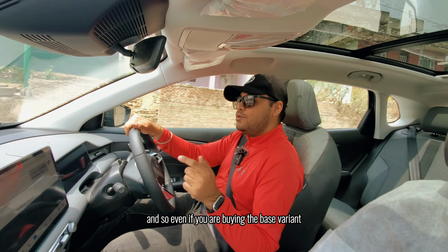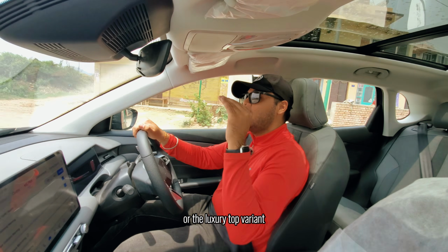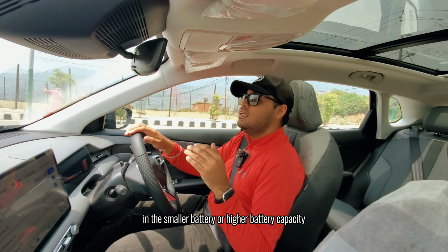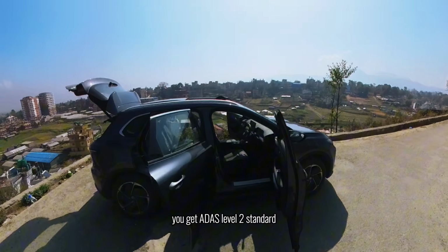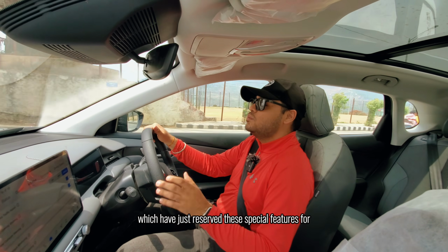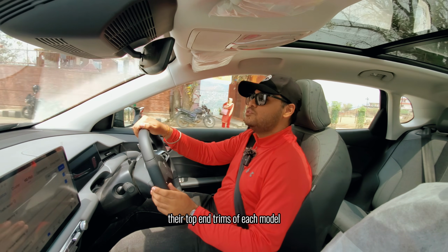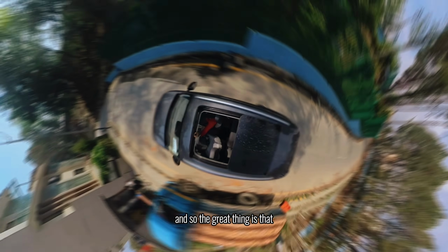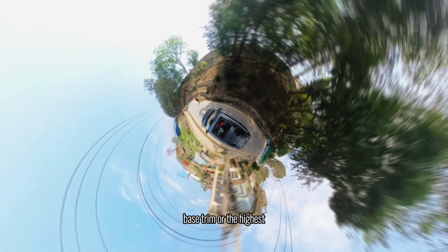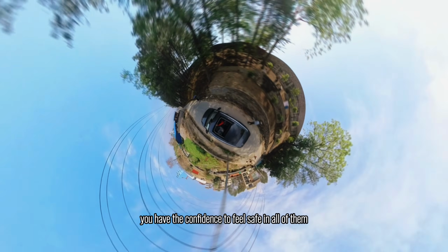And so even if you are buying the base variant or the luxury top variant, in the smaller battery or higher battery capacity, you get ADAS level 2 standard. It's not like some of the other manufacturers in town which have just reserved these special features for their top end trims of each model. And so the great thing is that whether you are rolling out with a lower trim, base trim, or the highest, you have the confidence to feel safe in all of them.